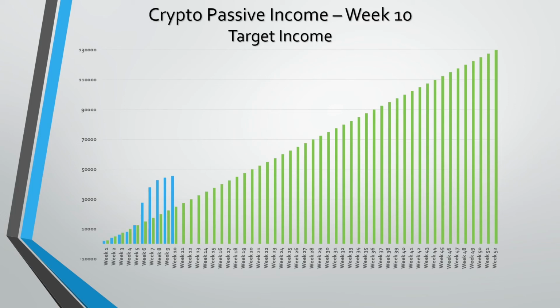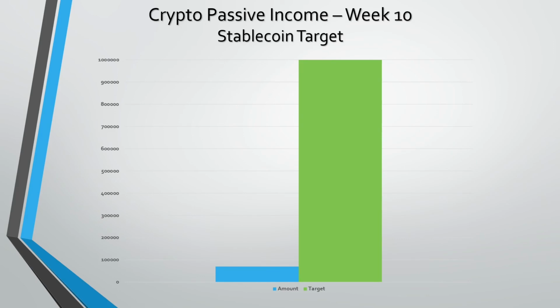Now there are always new opportunities popping up in DeFi, so very hopeful that we'll see some other really good weeks further on in this year, and also with the stuff with Anchor, seeing that interest build up over time as the year goes on. And then finally, here's our stablecoin target. As I mentioned earlier, our target of $1 million in stablecoins is just earning passive income through interest accounts, Anchor Earn, various other bits and pieces. And you can see here our little blue sliver, which started right down the bottom here, is now looking a little bit healthier, up to 69,000 plus at the moment.